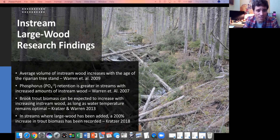Colin mentioned earlier the retention of phosphorus in the stream systems. The more wood we have in these streams, we're seeing increased retention of that phosphorus, as opposed to it washing downstream before that nutrient cycle can take place. Brook trout biomass, going back to what Judd Kratzer's done up in the Northeast Kingdom of Vermont that Colin was touching on: we're seeing an overall increase in biomass wherever wood is naturally present or implemented by us. We've seen an approximate 200% increase in biomass in areas that have been treated with wood.